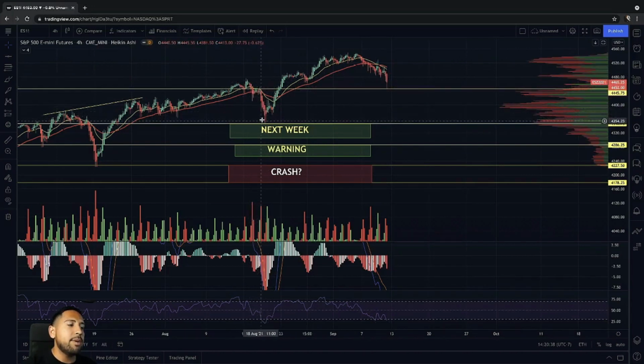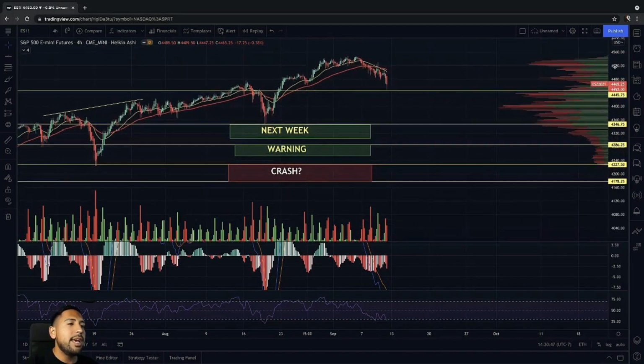Again, having our bounce previously here from our previous consolidation and sell-off point that we had here. Looking to see if we can get that same pattern to happen here on the ES, the S&P 500, in my opinion. And in my opinion, if we do drop below this level here at 4,445, then we are looking to see if we can bounce off of our previous bounce that we had here at 4,346. Again, I have our next week point here that we are looking to see if we can hold above.